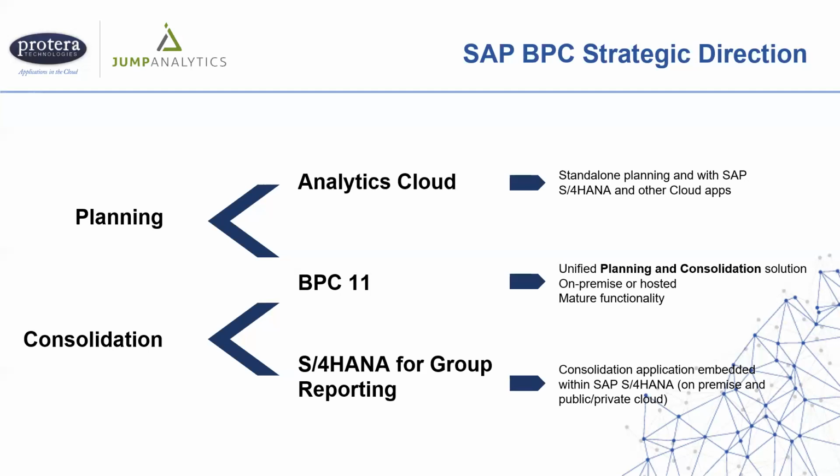I'll just take your eyes down to the consolidation side of the house. The consolidation option at the bottom, which is S/4HANA for group reporting, or you could just call it group reporting for short, is really a consolidation solution that's embedded, for lack of better terms. It's built right within the SAP core ERP solution, or S/4HANA, essentially. So if you're not an SAP client, you would not be contemplating group reporting. That, again, brings you back to BPC 11.